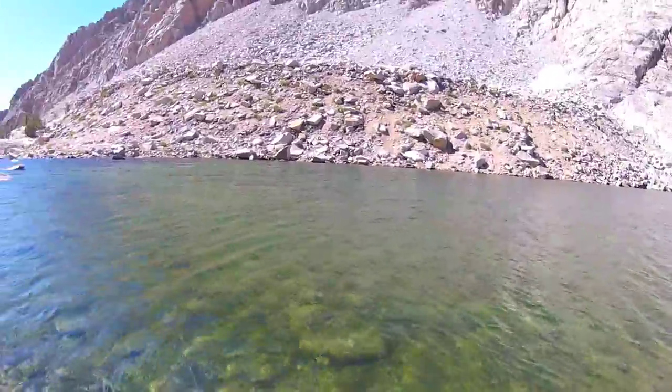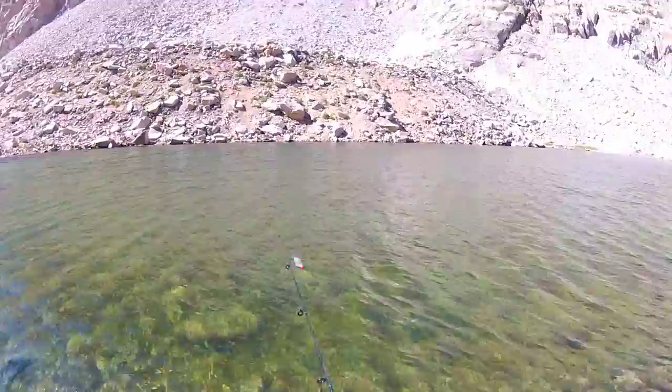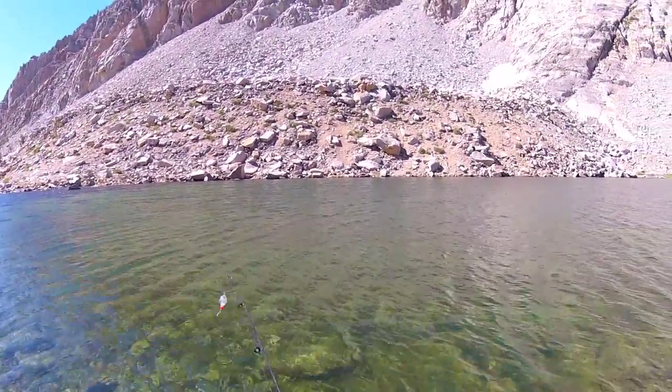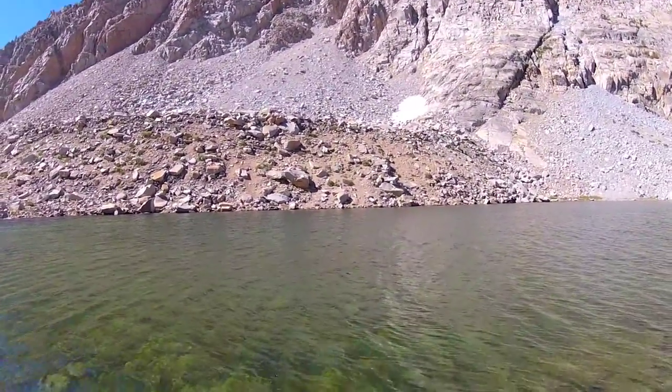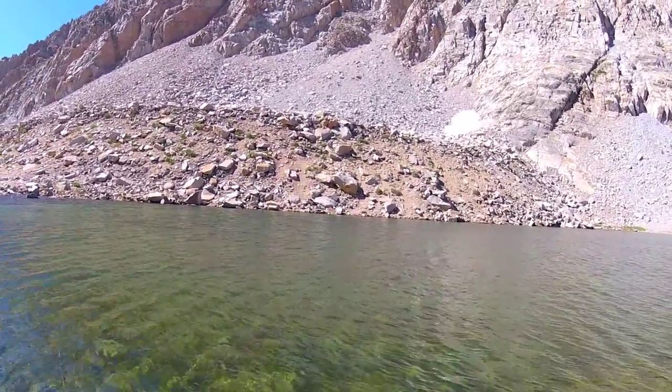So we've been here about 10 minutes so far, and you can't cast without getting hit. So I'm going to show you one time. This is live and uncut. I'm going to cast and see if I can catch a fish. Ready? Bobber's out, bobber's in the water. Little slow retrieve, little jerky jerk.